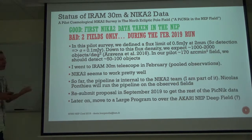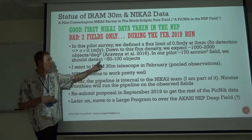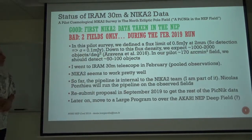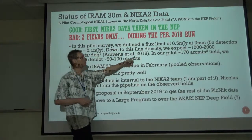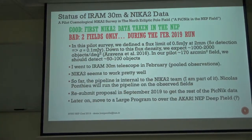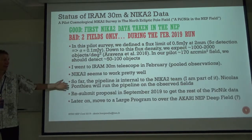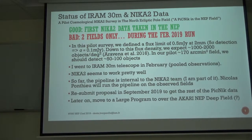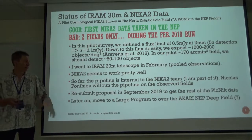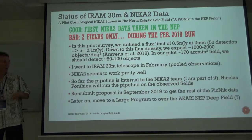But well, we will resubmit this later in September. And this field should get us about 170 square arcminutes down to, at 2 mm, about 0.5 millijansky. So that's quite deep. That's a pilot program. And NIKA2 seems to work well. The pipeline is still proprietary to the NIKA2 team, but I'm part of it, so someone is running the pipeline for me. We'll get this first field analyzed and resubmit in September to get this.